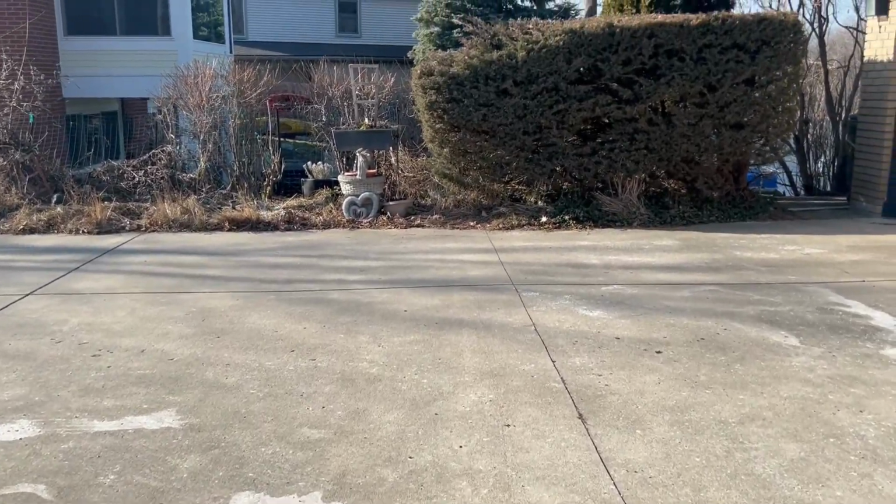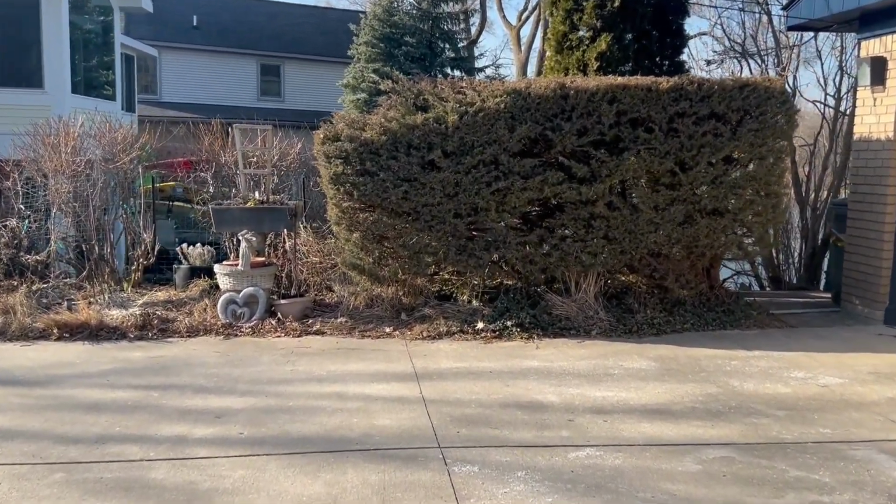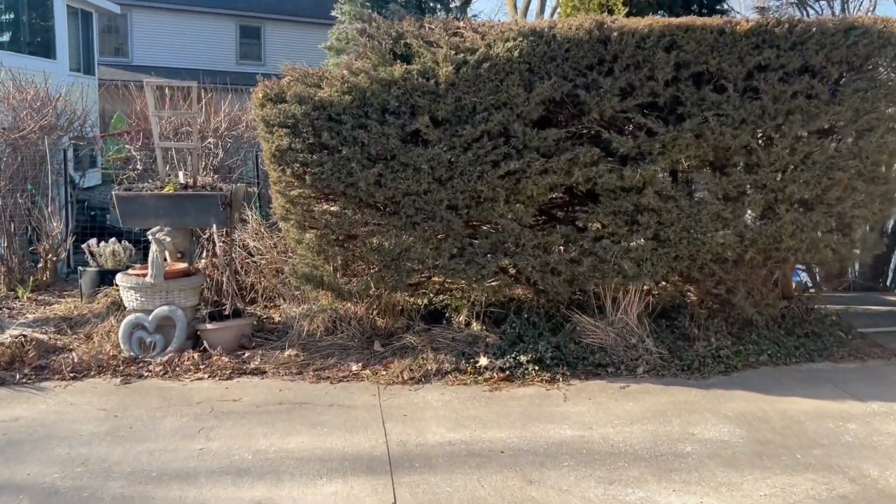So we'll head over here to the herb garden, my huge juniper.